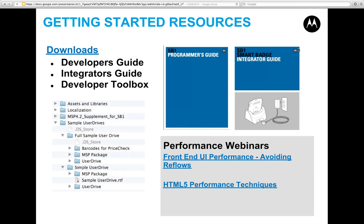So first things first, let's talk about some getting started resources. And here's a link. If you download the presentation, you can click on the download link, and that will bring you to our support site that has a developer guide, which I would definitely recommend you review first thing. And I'm actually going to pull some of that content right from that guide and show that to you.